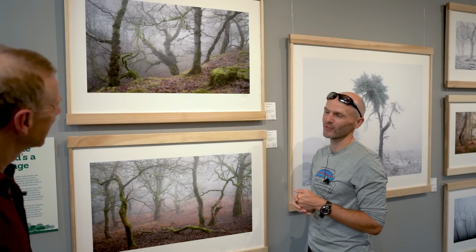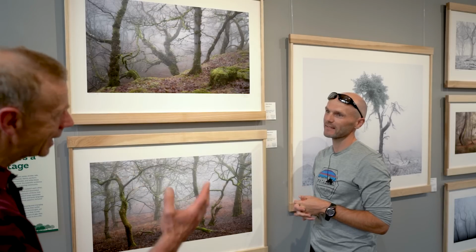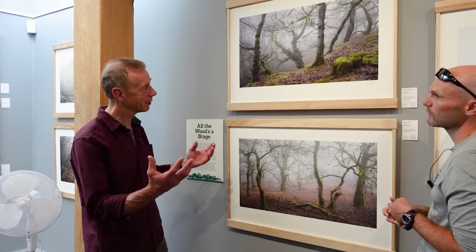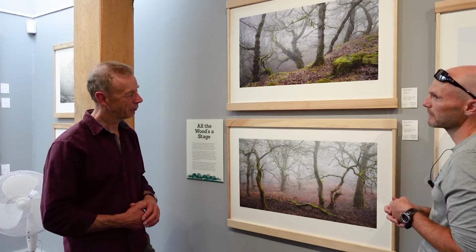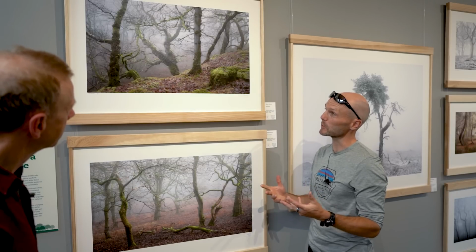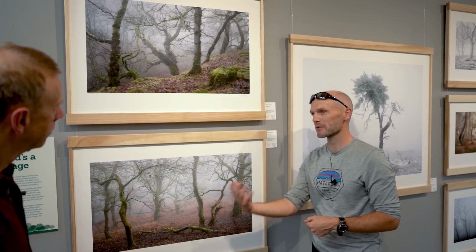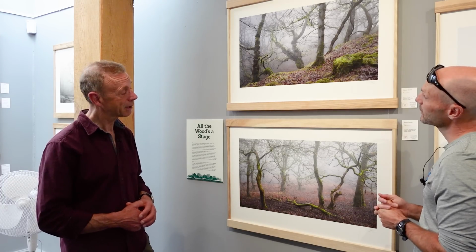So I think, from an artistic point of view, that theme of the trees living and almost working together is one that will never end. Yeah, and as woodland photographers, I think it's nice to see ourselves as just guests in that community. Yes, exactly. It's nice to feel part of it, isn't it?